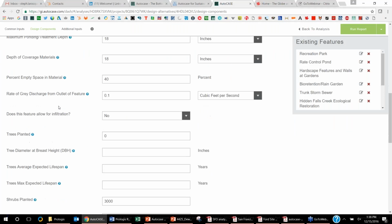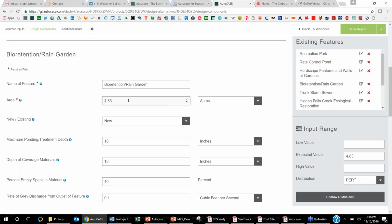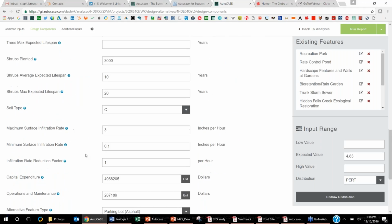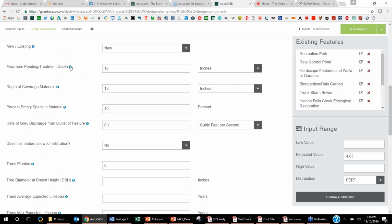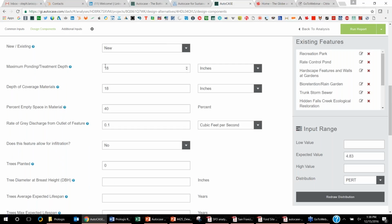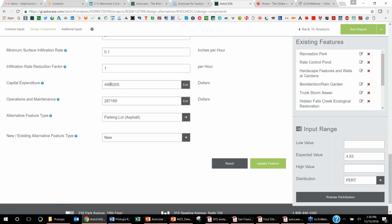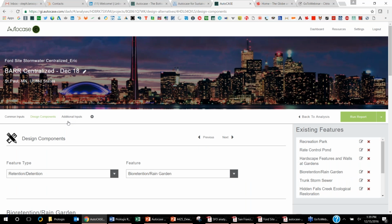And you can see, there's various inputs. Almost all of them have defaults. So, the area was 4.83 acres of bioretention. By the way, if you have questions about any of these things, there's little question marks that provide information about what these things are. So let me go to maximum ponding depth and click on it, sorry. Information pops up about what it is. But in this particular case, it's the default of 18 inches, but you can change it if you know more valuable information. Similarly for capital expenditures, right now they put in a specific number, but they could have used the software estimate by turning on estimate here. Let's see, let me move to additional input.